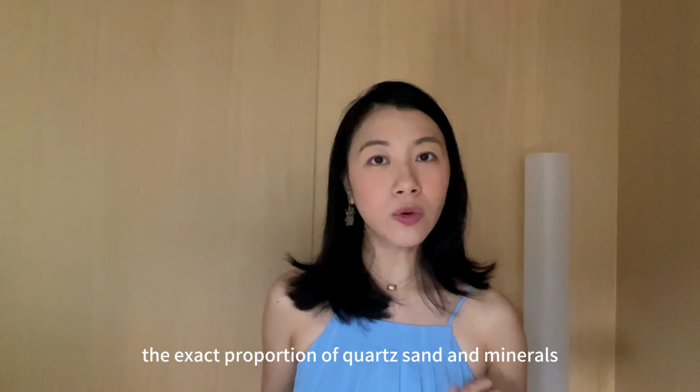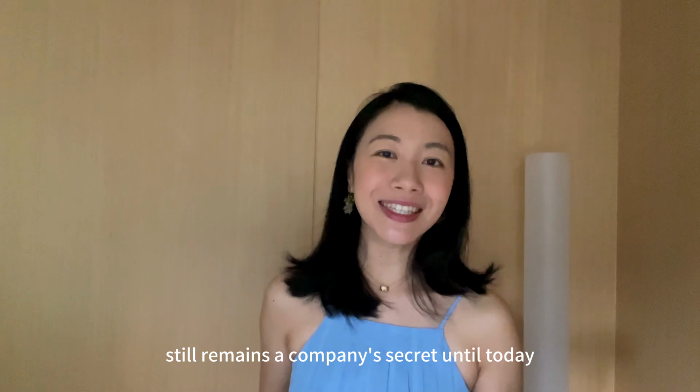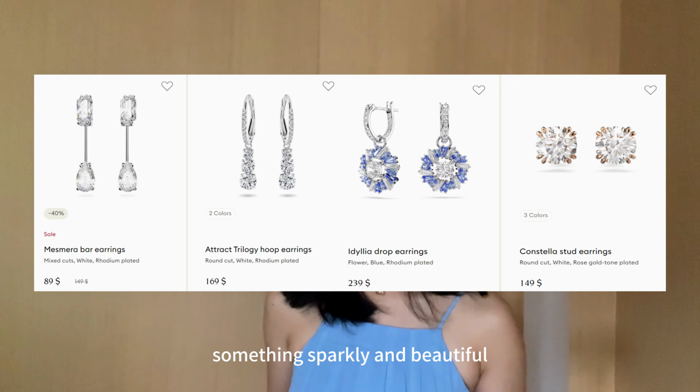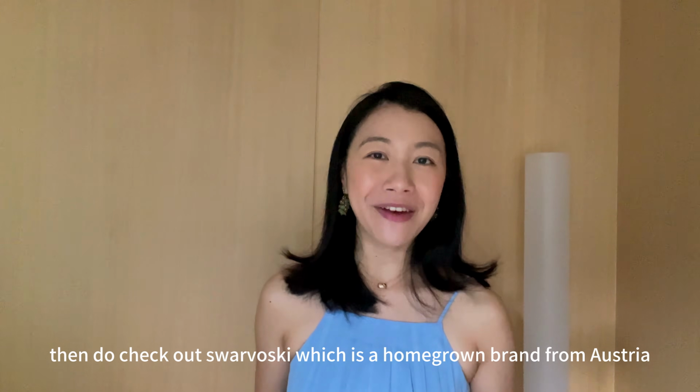The exact proportion of quartz, sand, and minerals still remains a company secret until today. If you're not a fan of diamonds but you still want something sparkly and beautiful, then do check out Swarovski, which is a homegrown brand from Austria.